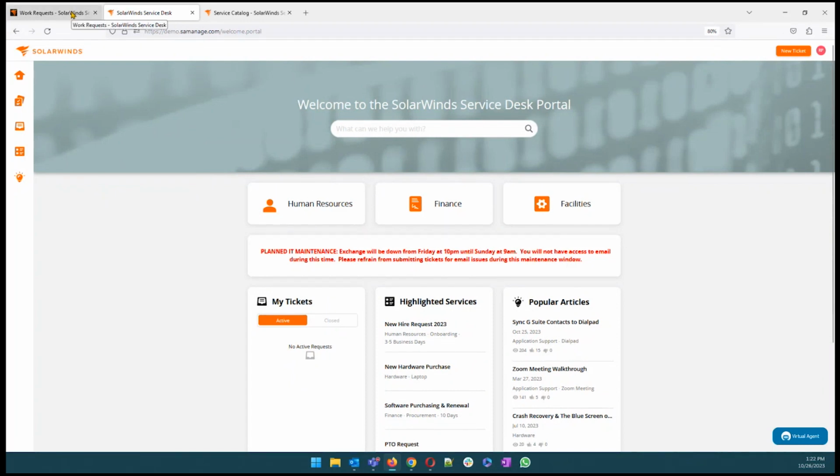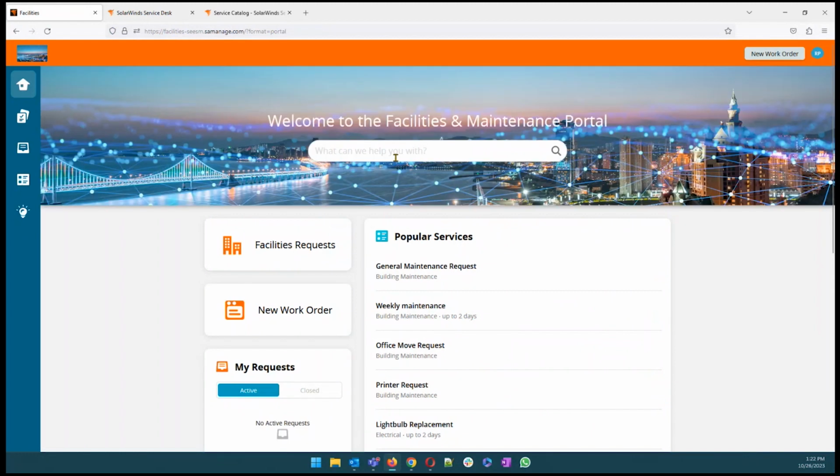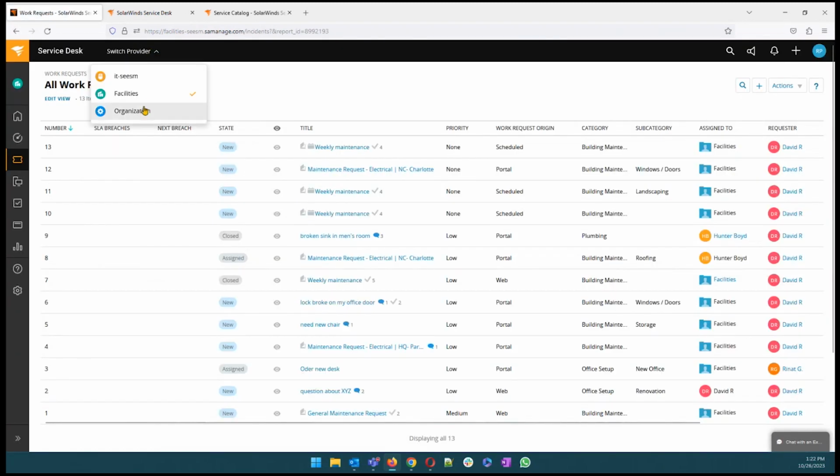But when I jump onto the ESM side, this is my ESM portal, where you can have one organization level URL available. From there I can go straight to the company's main landing page, where all of the end users can see each and every service provided by the organization. From here I can navigate to each tenant on which I am an administrator. You can see that I have access to IT and facilities. As an admin, I can navigate to both tenants and manage all of the tickets which have been assigned to me.